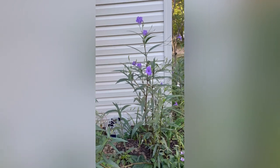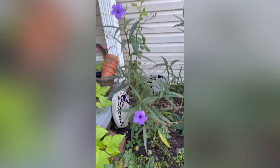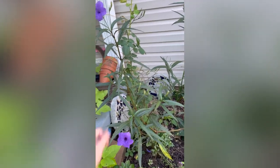This is a Mexican petunia. It's so fun. Venice, if you're ever watching that, that's my best friend. She lives in Texas now. But these are Mexican petunias. They're really pretty and purple. The blooms last just about a day before they fall off, but they always have more to come.